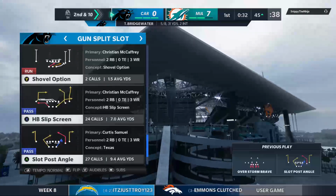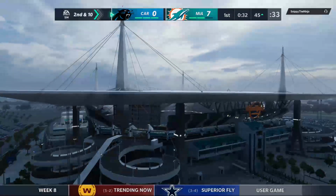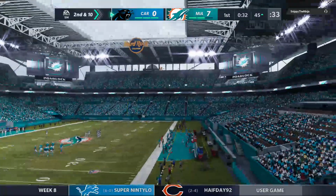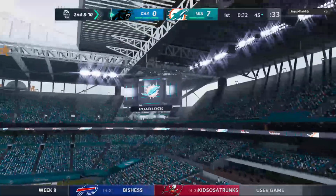Curtis Samuel, the one he was looking for, but it'll be 2nd down. That was nice work there defensively to force incompletion. Now, even though this drive started in plus territory, they're still not in field goal range yet, so they can work towards another couple of stops and not allowing that turnover to hurt.